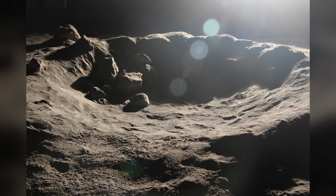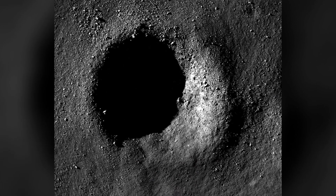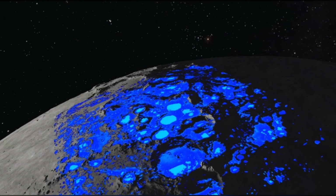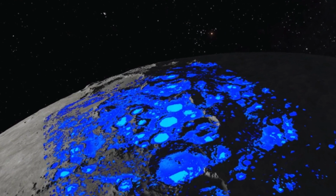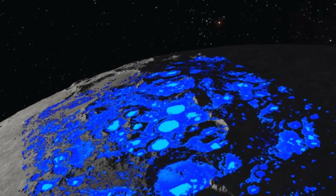However, this new study, published in the journal Science, tells us that these PSRs are younger than we thought, maybe around 3.4 billion years old. This means they are younger than the craters they are in, which are about 4 billion years old. This discovery suggests that our previous estimates of how much ice is in these PSRs might be too high. The scientists used computer models to figure this out.